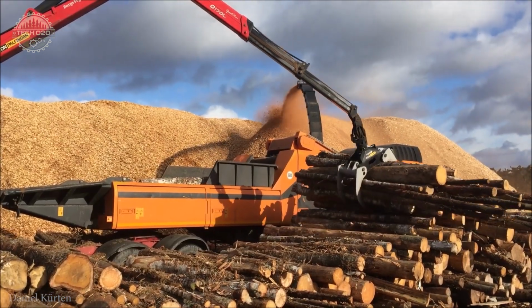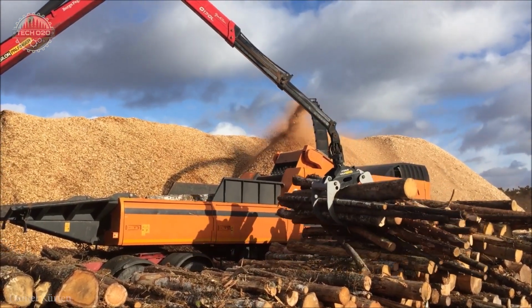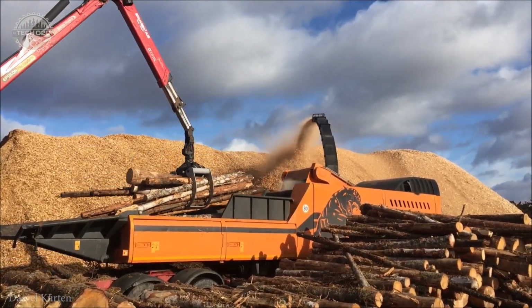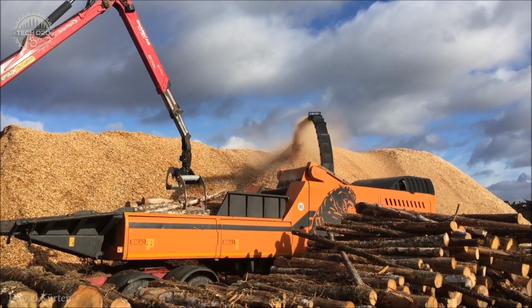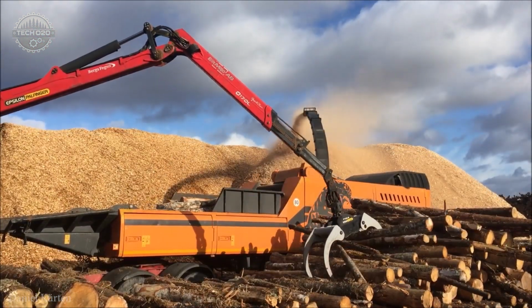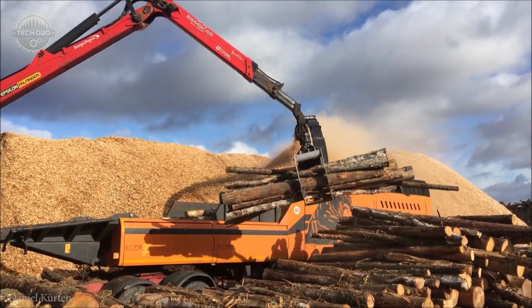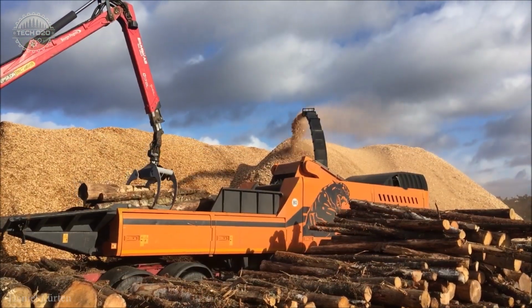In the modern forestry industry, efficiency is the top priority. Time is money, and this powerful wood chipper optimizes every second of work. See how the crane places the log in place. Every step is carefully calculated to ensure maximum productivity in the work cycle.